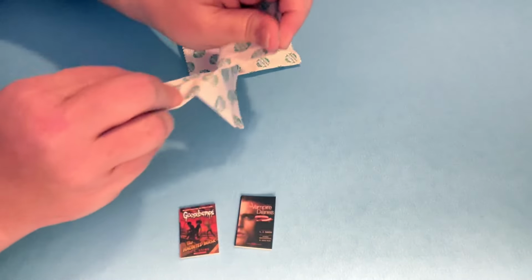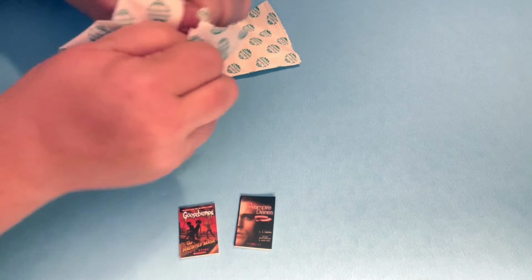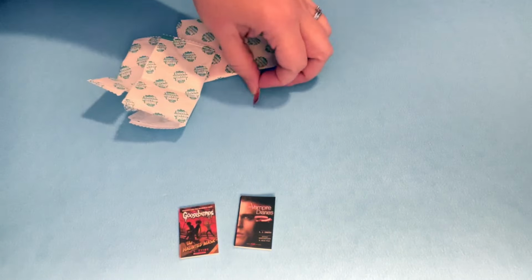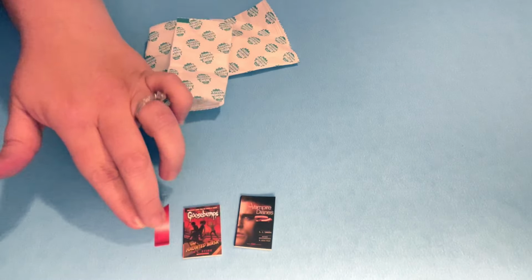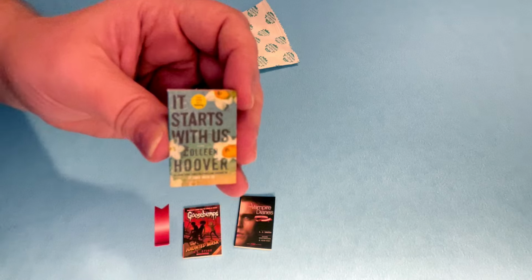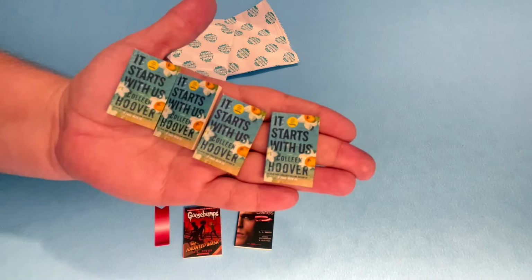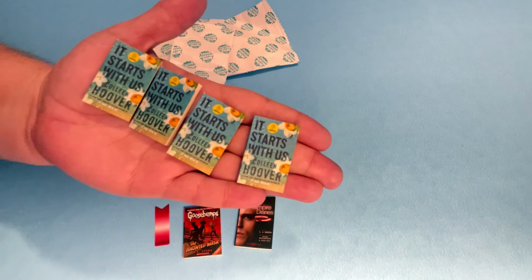Okay, package number 3. I'm always scared I'm gonna rip the books, or these cute little bookmarks that they give you. Here's another red bookmark. Okay, and this is, no! Another Colleen Hoover. I think this is like my 4th one. It is my 4th one. I don't need this book anymore.